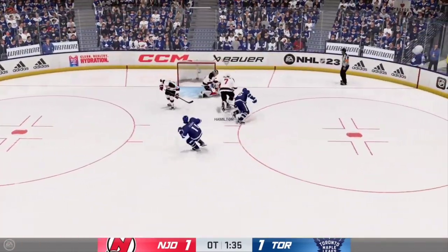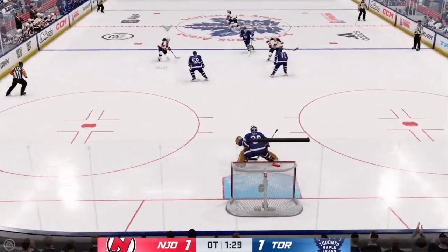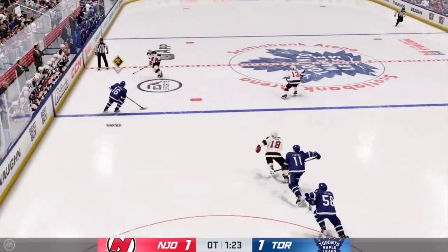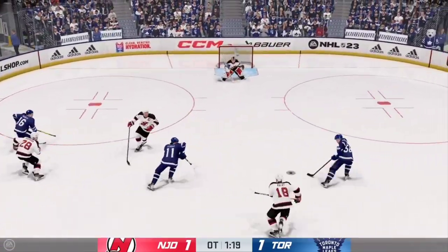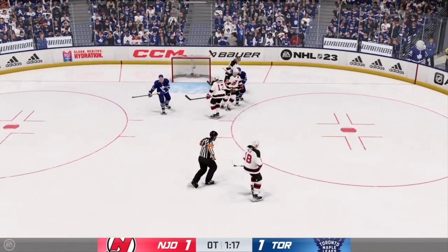Takes it to the front! And that's blocked in traffic. Puck scooped up by Heischer. Now he takes it over the line. Here's a chance! Turns it aside with the glove. Through the neutral zone, moving the puck along the side. Feeds it across. Denied by the goaltender. Vanacek's on top of the puck, and that'll stop the play.